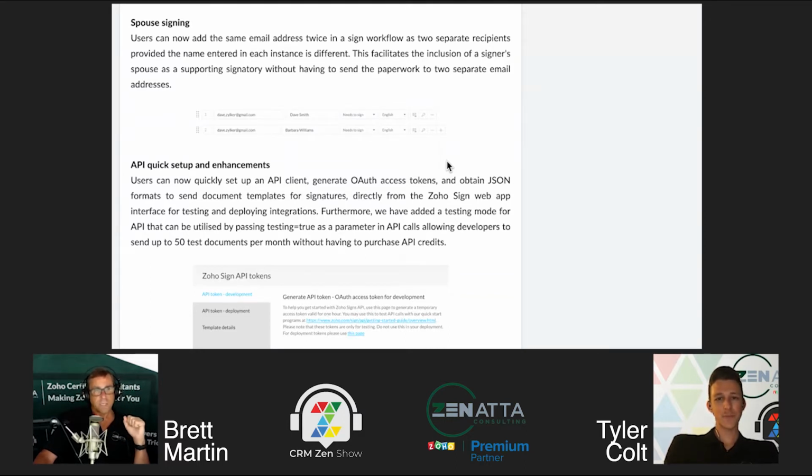Yeah, that's the nice thing, is the ability to send to the same email address with different signatures on it. It's huge. I mean, that's bigger than spouse signing. I can see that all the way across the board for several people. I'm not sure how you get verification on that, right? Because you're sending to one email to know that the person actually signed it. But it is a nice little enhancement anyway.